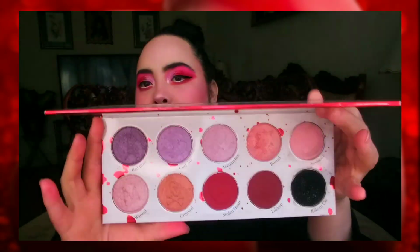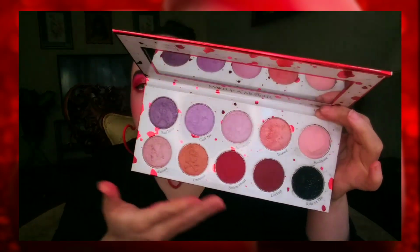Look how big this palette is. This has a mirror inside. You see blood splattered everywhere. I mean, it's not real blood, but you know what I mean. It's the design of it. Big circle pans. Now, you can go soft with this palette, or you can go deep.